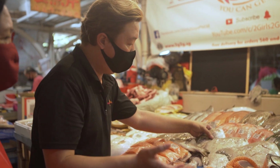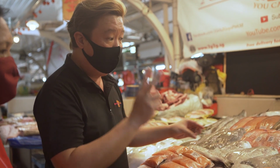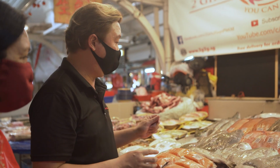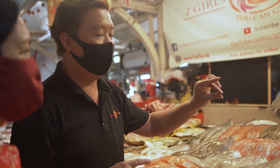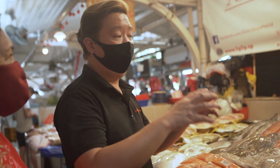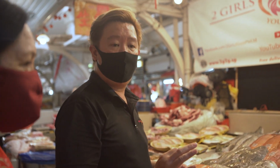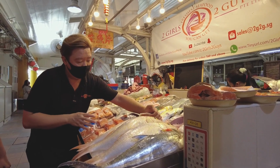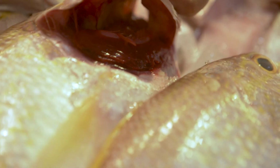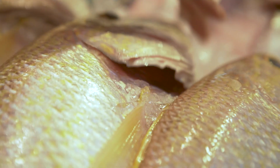So if you want to see a really fresh fish, look at the eyes. The eyes have to be very clear. Number two, there are certain fishes that will have a kind of slime. You can see it's like a slime. This is an indication that the fish has just been caught not long ago. Third, but not generally the best indication, is the gills. A lot of people say check the gills, check the gills. You can go and see if it's very nice and red like that. So generally it's very fresh.